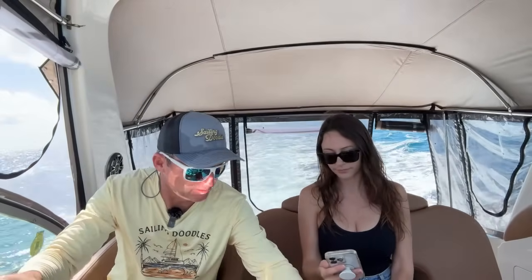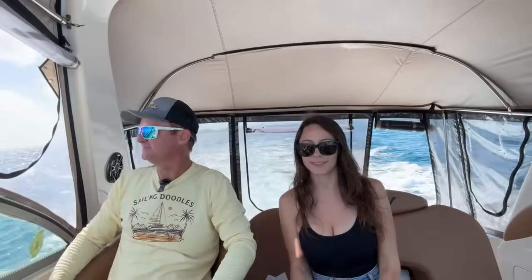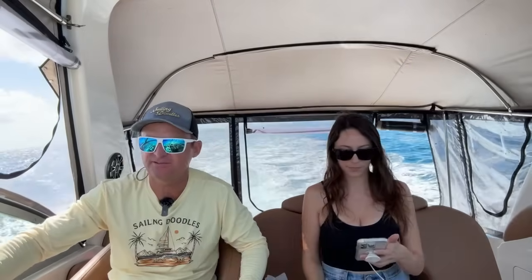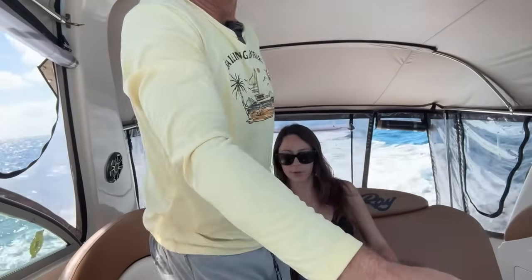Oh yeah, I forgot I've got an autopilot. Yeah, it's pretty nice. Let's see here. Not too rough out here. We'll give it a little bit more gas and see what happens. There is a window open in the front. Someone said to open the window in the front.